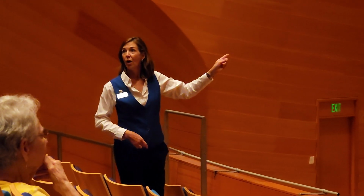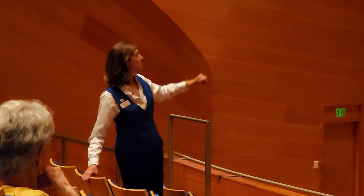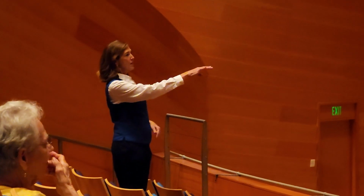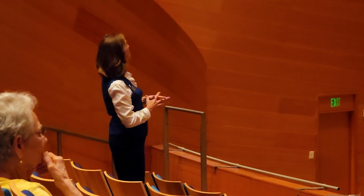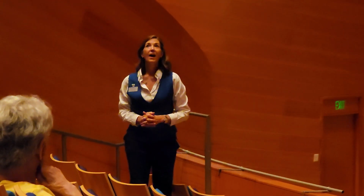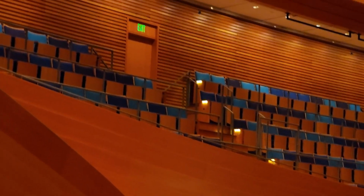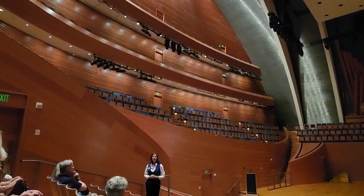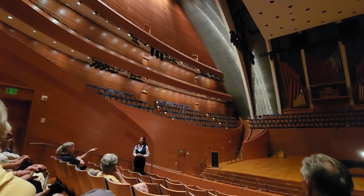Are those rows available to the public also? Yes. You can see a little bit behind that the doors are open to everything that goes backstage along there. It's all designed with the latest technology, so anyone who comes in, we can accommodate what they need here.